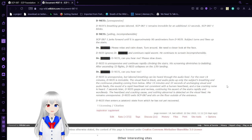After 14 minutes and 32 seconds of unchanging visual and audio feeds, the sound of a rapid heartbeat, not consistent with a human heartbeat, and low cracking noise is heard. Seven seconds later, D-9035 gasps and revives, continues the ascent of the stairs rapidly and wordlessly. The heartbeat and cracking cease, and nothing abnormal is detected on the visual feed.